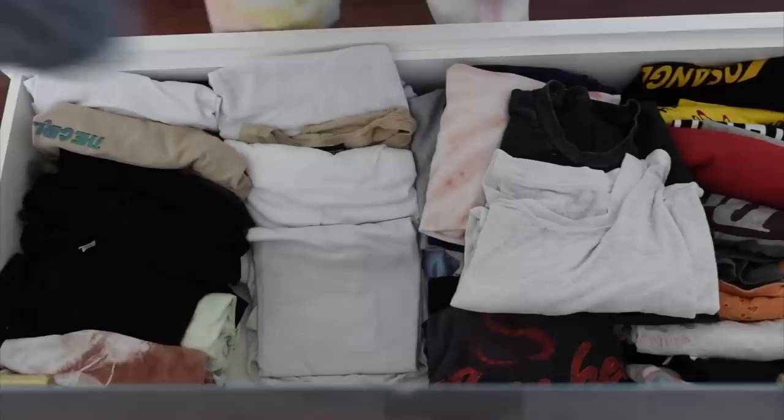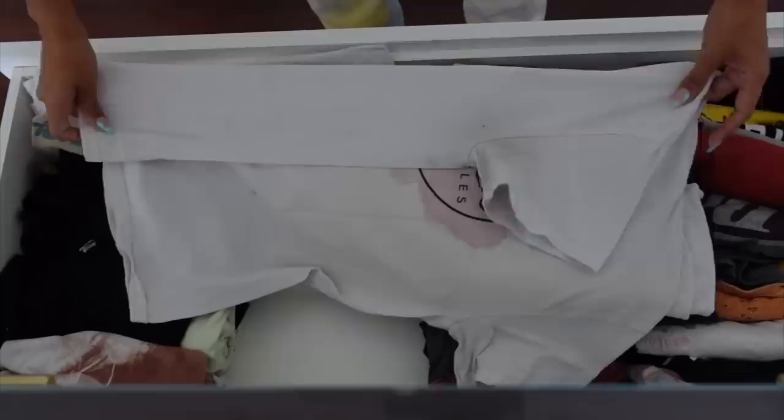This is my old Larlees Los Angeles t-shirt. I love this old faded dirty shirt. I'm gonna get rid of this tie-dye tee. It's cute, but I don't need it. I'm gonna get rid of this tee.